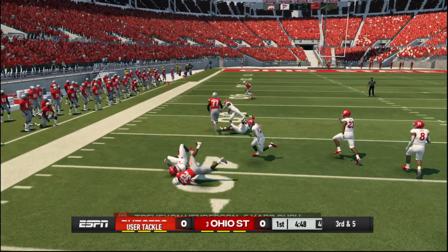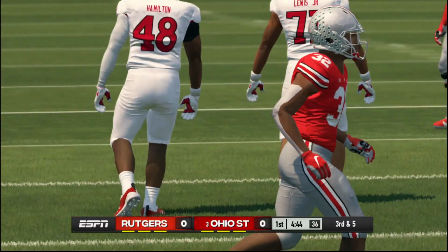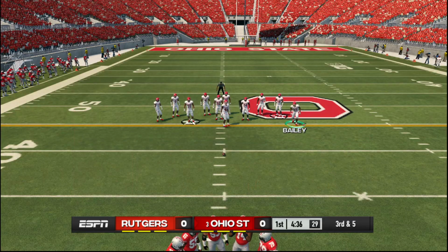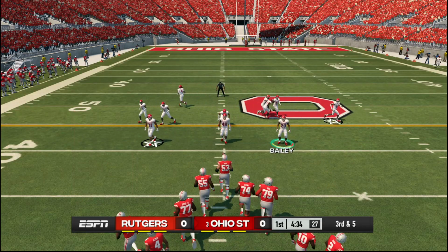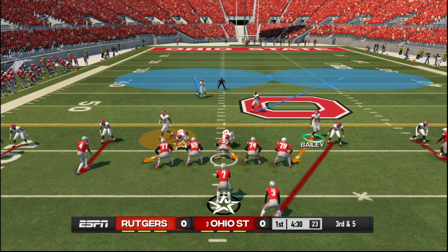And now he's got room to run. Runs outside for a nice gain. That was a good play by the halfback. Picked up about 5 yards on the option. From their own 39-yard line. Third down. They might be coming here.